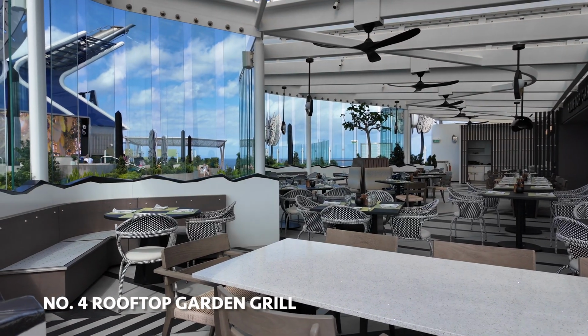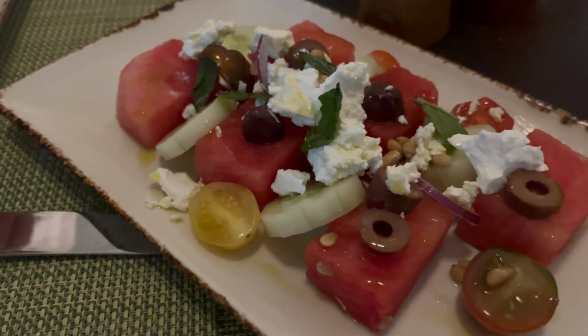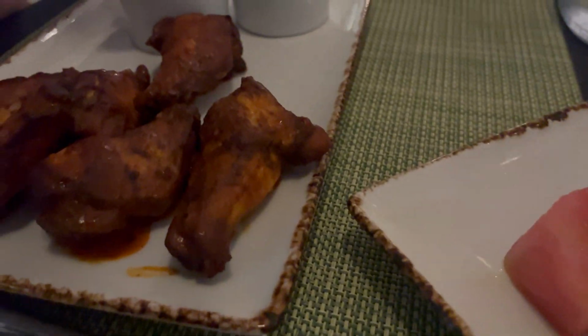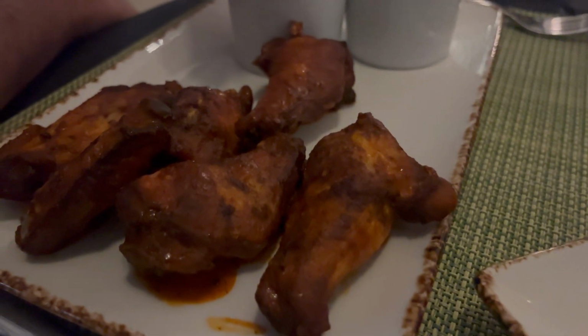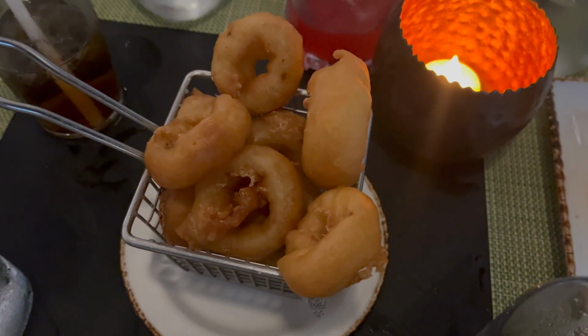At number 4 is the Rooftop Garden Grill. The setting was light and casual, we enjoyed dining outside on a warm evening, and the staff were wonderful. We couldn't put this higher on our list though, simply because some of the dishes were more ordinary, but we wouldn't hesitate to book this restaurant on another occasion or try more of the menu.